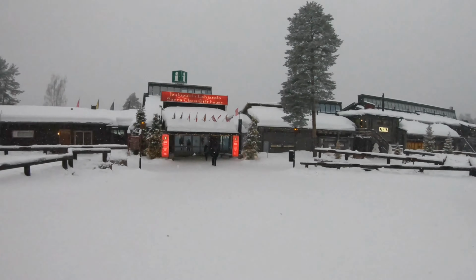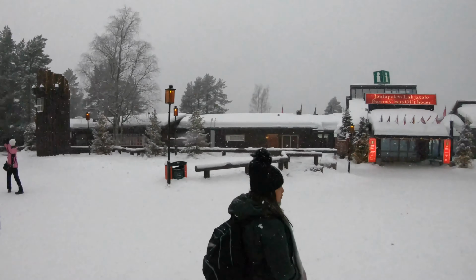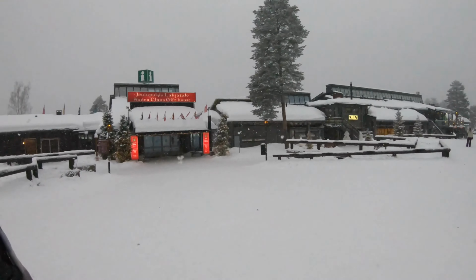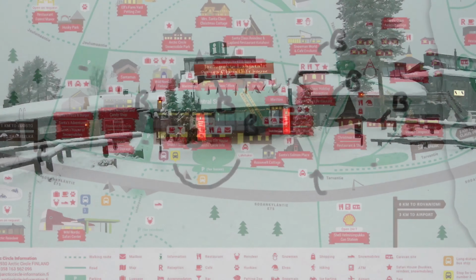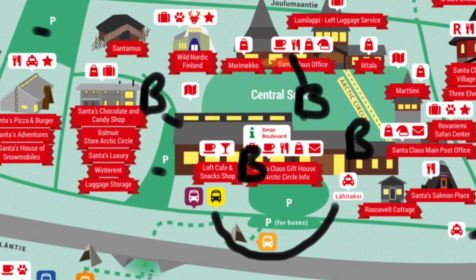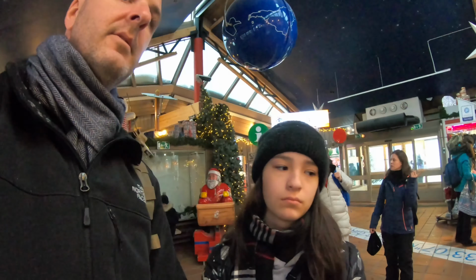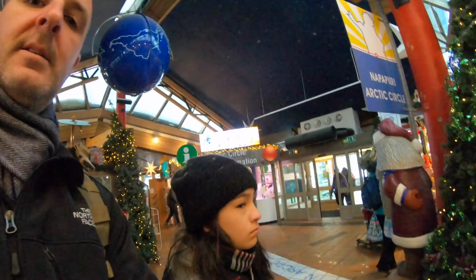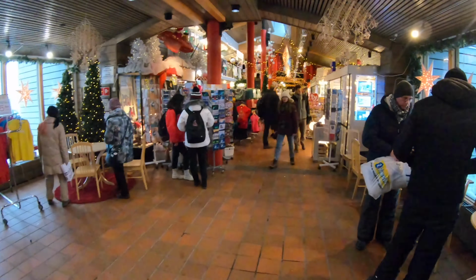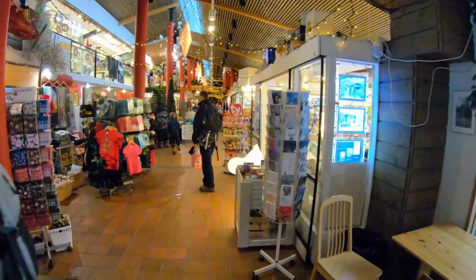We got Santa Claus's gift house. It's kind of a long strip here at the front of the central area. We can go see if there's any bathrooms over there. So let's go for some shopping now near the Loft Cafe. We're gonna go inside here and we'll check this place out. So we've got lots of shopping here. It's a bunch of little shops, like a strip.